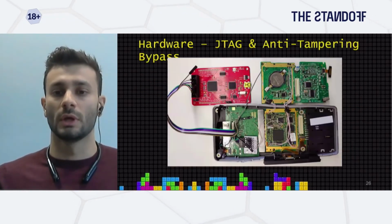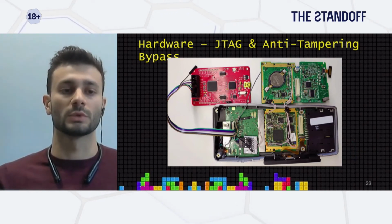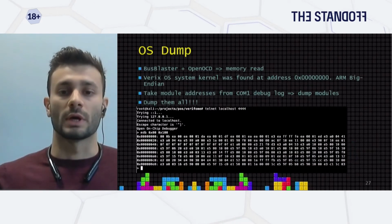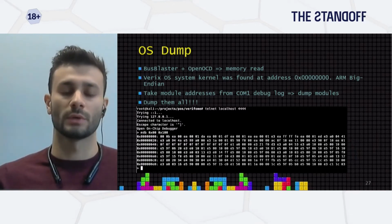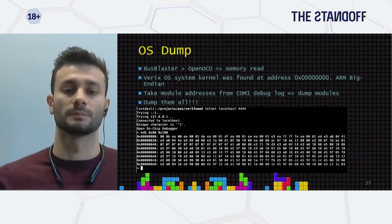Therefore, we had to add a lot of additional wires to connect all anti-tampering circuits and make the terminal boot the Verix operating system in disassembled mode. The red board on the screen is the JTAG adapter, USB Bus Blaster. This setup worked for us and we were able to dump the firmware with OpenOCD. We found the Verix operating system kernel at address 0x00000000. And using information from debug output from the COM port, we also were able to dump firmware modules.